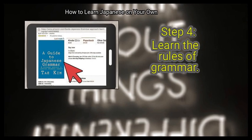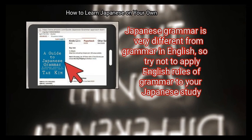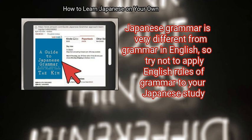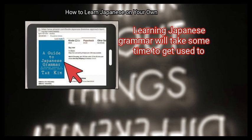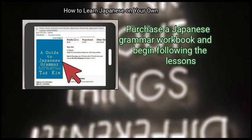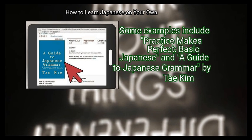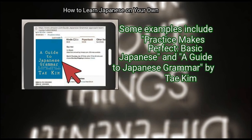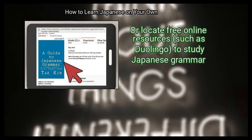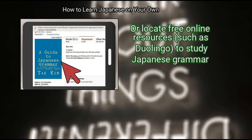Finally, learn the rules of grammar. Japanese grammar is very different from grammar in English. So try not to apply English rules of grammar to your Japanese study. Learning Japanese grammar will take some time to get used to. Purchase a Japanese grammar workbook and begin following the lessons. Some examples include Practice Makes Perfect, Basic Japanese, and A Guide to Japanese Grammar, by Take Kim. Or locate free online resources, such as Duolingo, to study Japanese grammar.